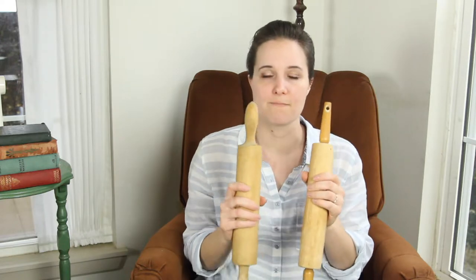I really love wooden rolling pins. They look so nice with a small collection of them in a crock or a pitcher, sitting on the counter, sitting in front of a basket or something. To me, they're so homey.